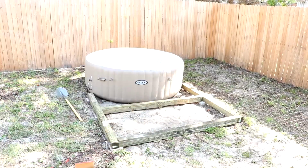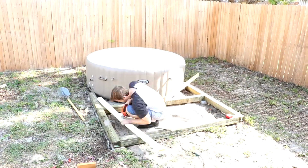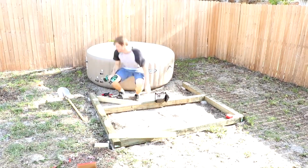But once it was all level, I could finally get to building my deck, which starts with the subframe, and to connect my 4x4s, I use a 6-inch structural wood screw. Looks like this.